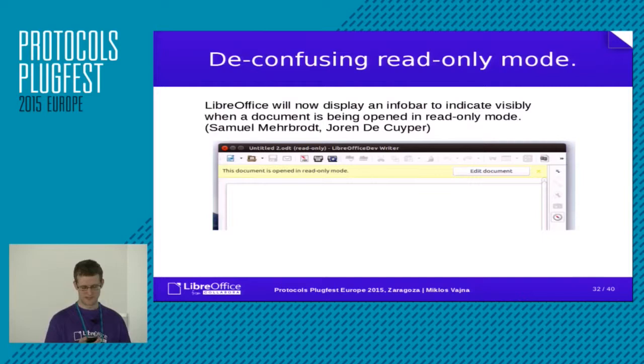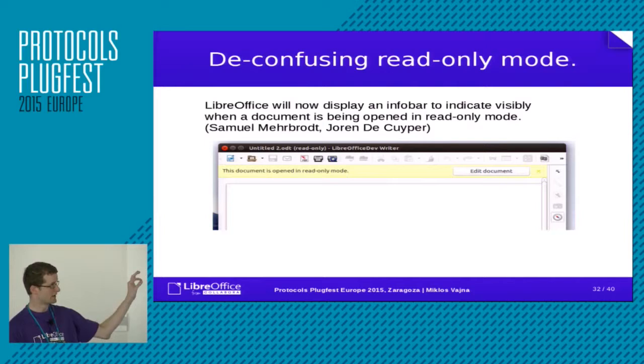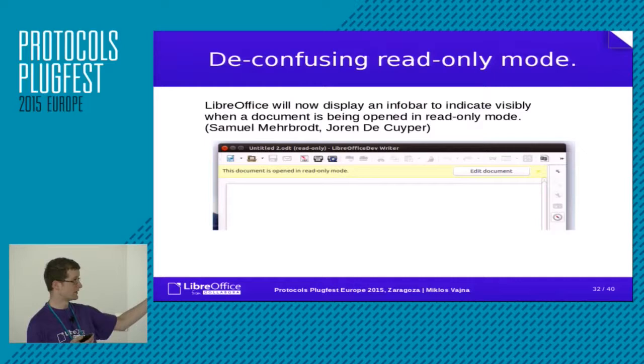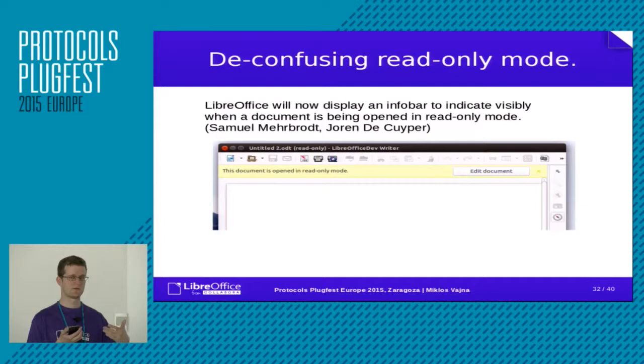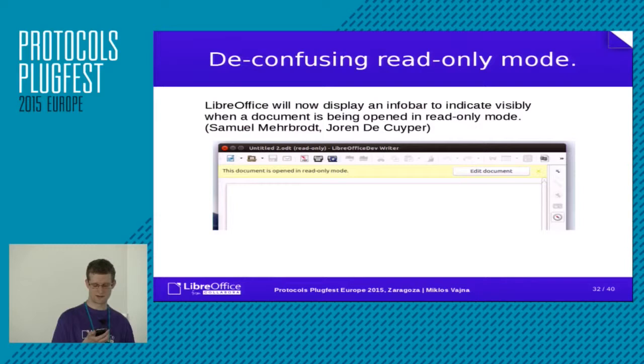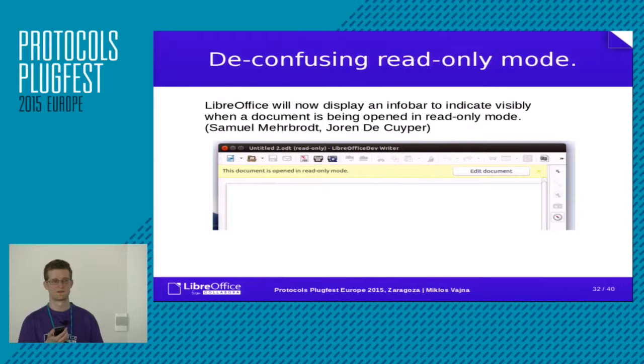We introduced a kind of info bar, where, for example, when you open a document in read-only mode, you can switch easily to editing mode. It's the same info bar that is used by the CMIS backend when you open a file from some document management repository. If CMIS sounds interesting, then Jacobo will have a separate talk just dedicated to CMIS, so go there and listen to him.